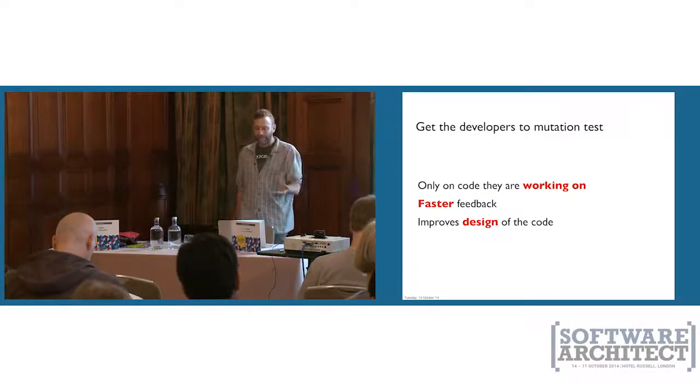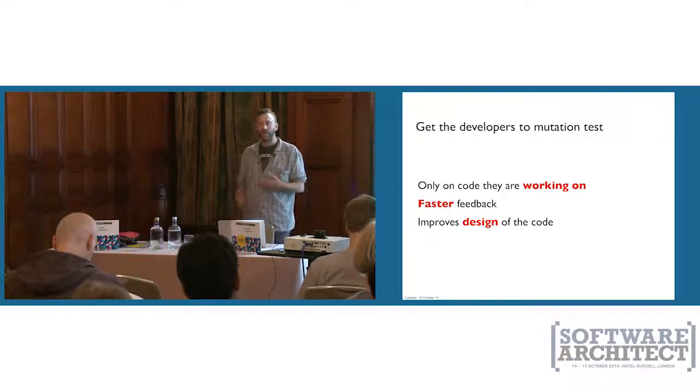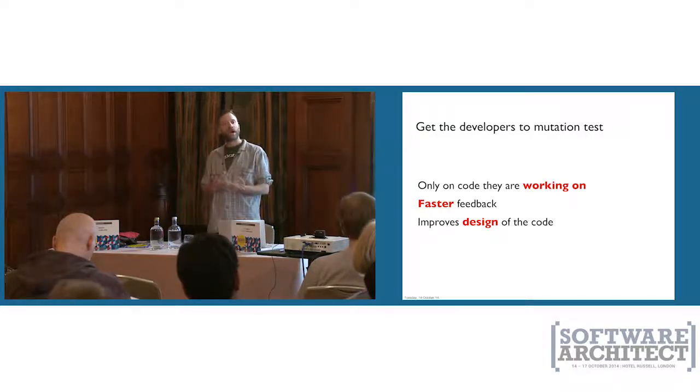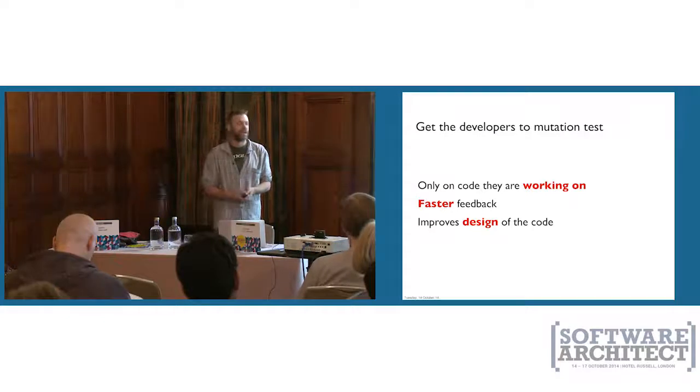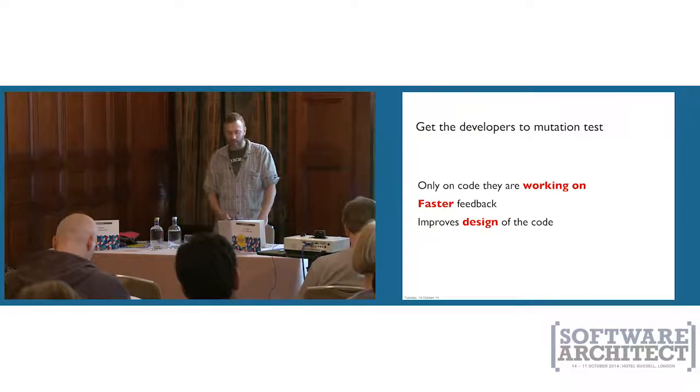Or we can get the developers to run mutation testing, and they can run it only on the code that they're working on, which I think plays to the point that you were making. It's only the code that is actually changing. Maybe not only, but it's more beneficial to run mutation testing over the code that you're actively working on. It's good because you get that faster feedback. So it's another form of design feedback.